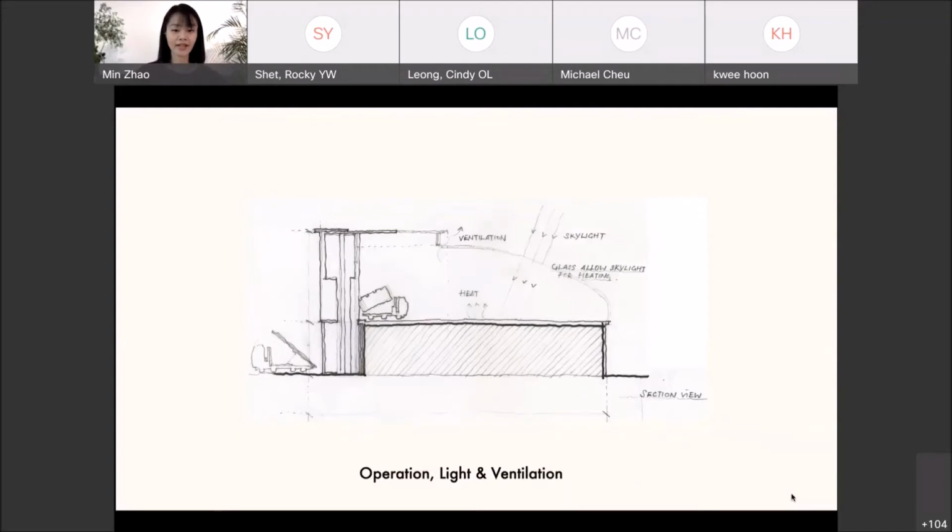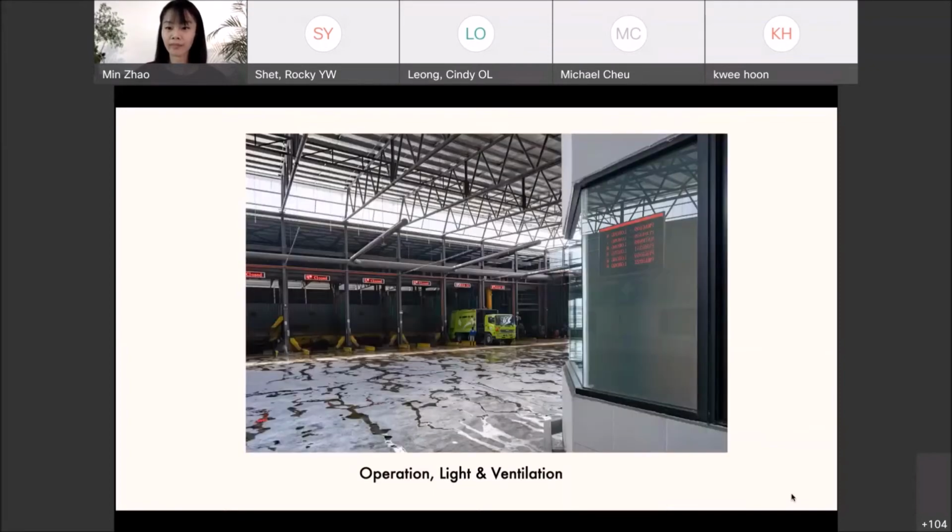This is an early sketch of the waste transfer station showing the top and the bottom terminal. And you can see that we want to have skylight and some ventilation. And this is being realized. That's the shot inside the operational area.